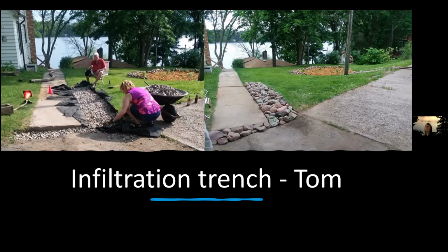Jim wrote, we want to establish a water level gauge, perhaps called a staff gauge, on our lake. Where is the best place to start this project? Are there permits required? Advice?